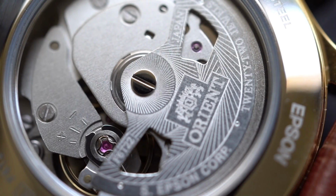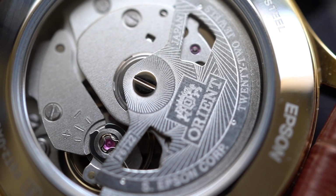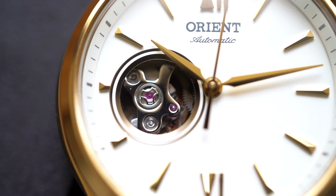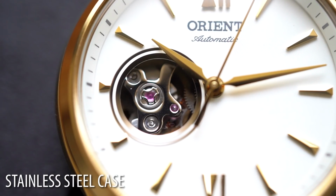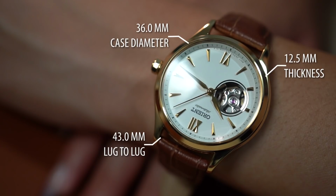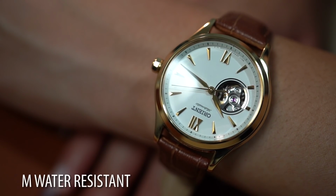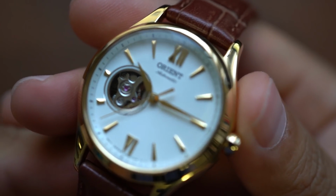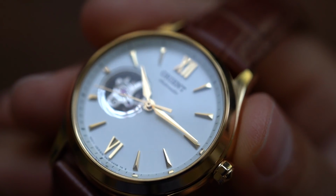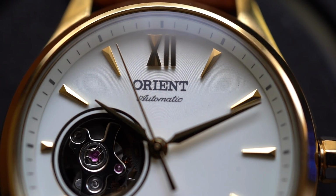This watch uses an in-house movement, caliber F6T22, with a 40-hour power reserve, open heart and display case back, mineral crystal, stainless steel case, gold tone, 36 millimeter lug-to-lug, 43 millimeter case, thickness 12.5 millimeter, 50 meter water resistance rating with a push-pull crown, and a bezel material also stainless steel, of course. Everything stainless steel, just gold tone. And you're getting a 17 millimeter lug width with a 1-year Orient watch warranty.